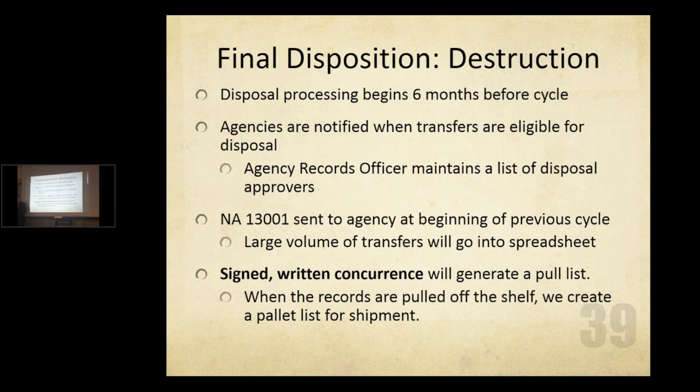You bet. Does anybody else have any other questions about disposal? There's still some more material to cover, but if anybody has any questions right now, we can address those. All right, let's move on.